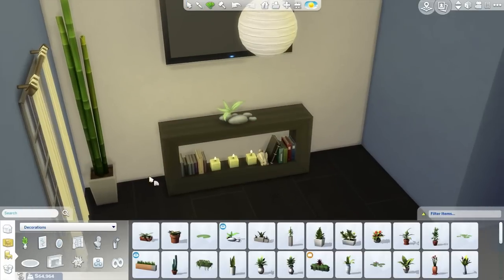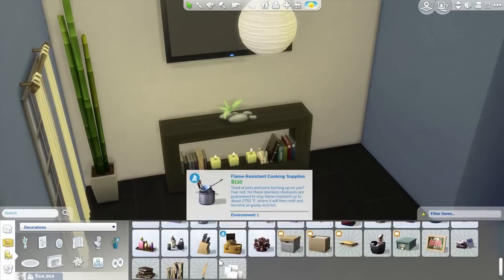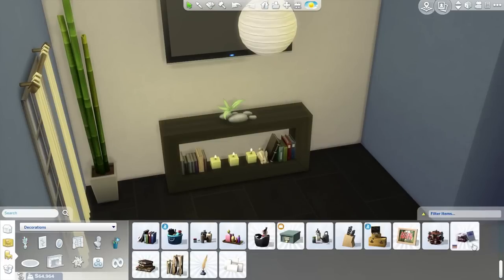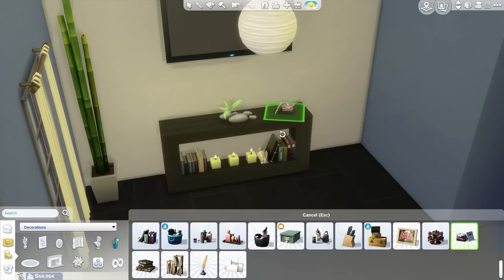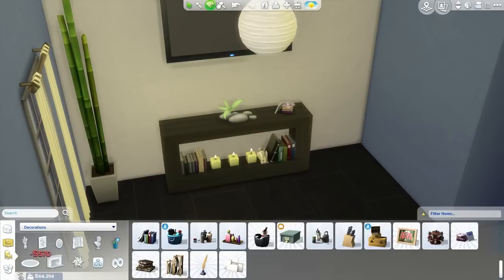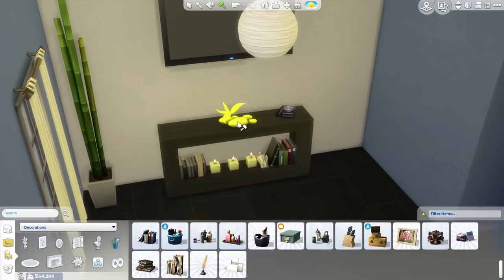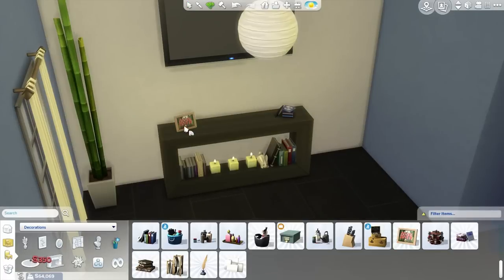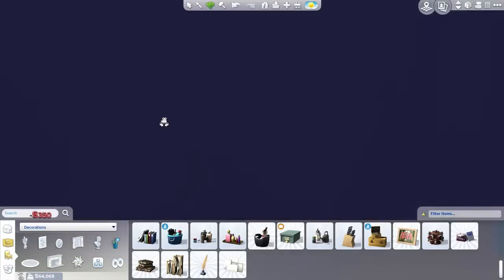Oh, let's go for this one. And where were those? There was the CD items. Oh, these. Okay, I can now get the CDs, so we'll just stick them right here. I think that looks pretty nice. Actually, I'm going to get rid of these because I did want to have a plant on the coffee table and that might be too many plants if I have that there too. So we'll add this in as well and I'll just have that be it on top of there.